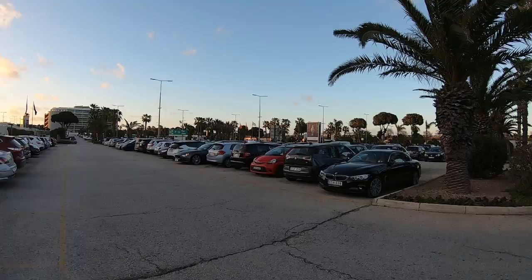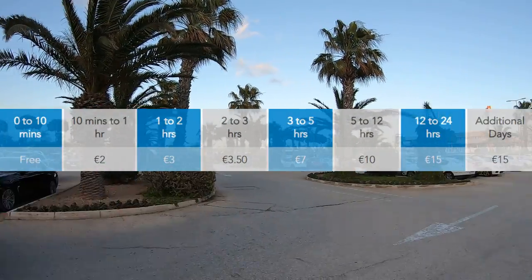There are more than 1,500 parking spots just outside the terminal. Parking rates are quite reasonable.